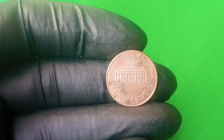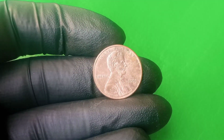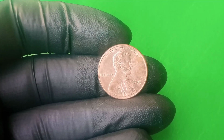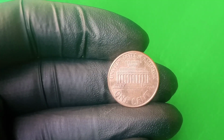That's why collectors constantly search through rolls of 2005 pennies, hoping to spot one of those once-in-a-lifetime treasures hiding among common cents. Every tiny imperfection, every odd reflection under magnification could mean the difference between 1 cent and a multi-million-dollar discovery. Another factor contributing to the legend of the 2005 penny's massive valuation is its historical context within American coinage.